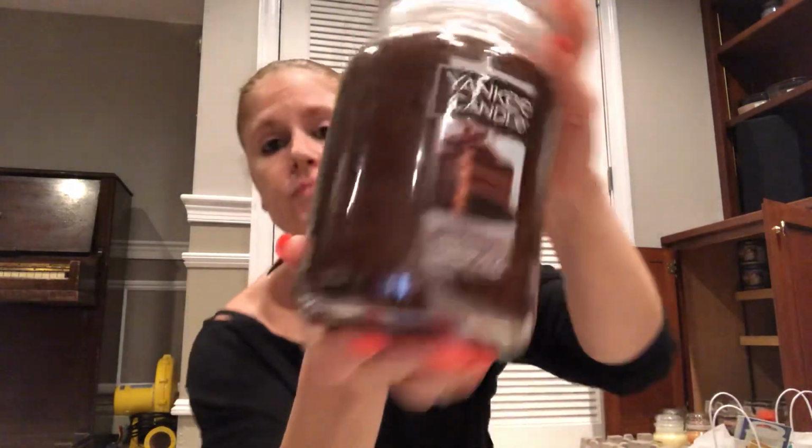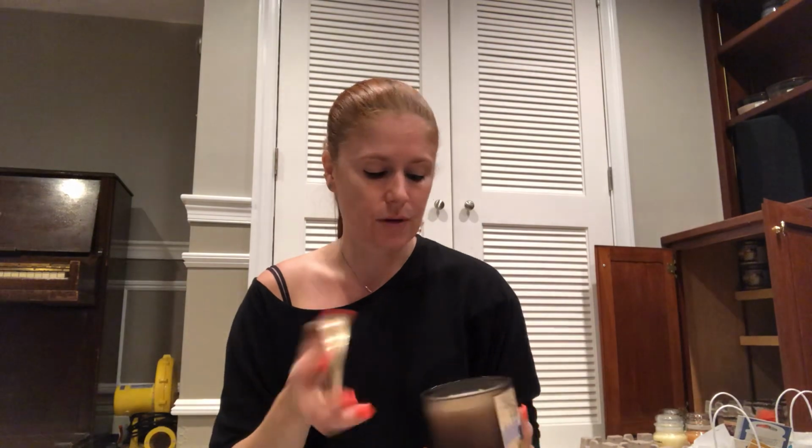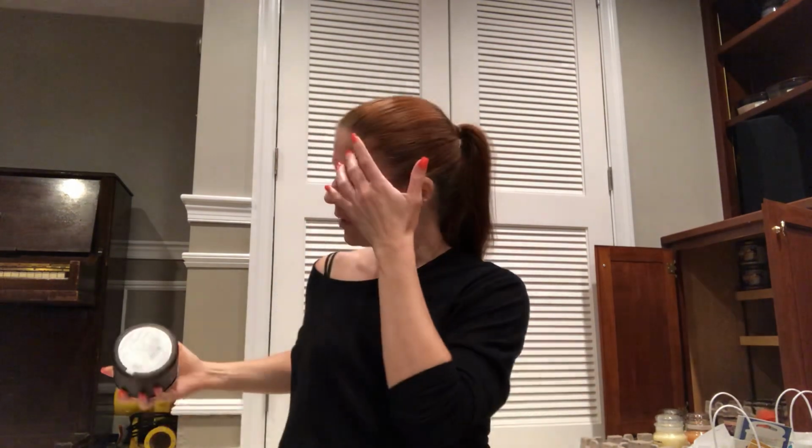I was smelling the Yankee candle, which I'll be getting to soon, the chocolate layer cake, and I was like, oh, this actually smells like chocolate cake. So after smelling that, because I hadn't smelled it in a long time, I hadn't been in that store in so long, I was like, this isn't quite it. So, I don't know. I'm going to try burning it again, see how I feel about it. But, yeah, I have like 4 of those.